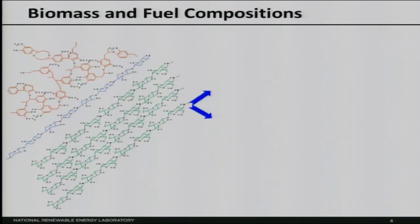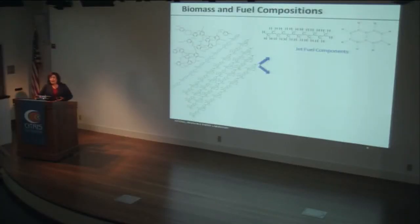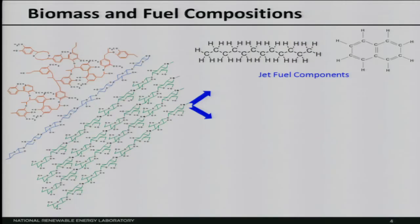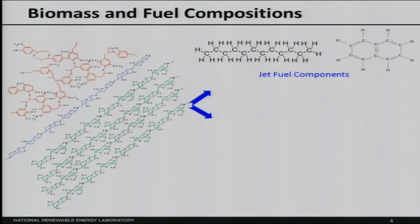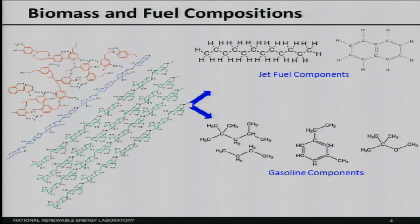And so, looking at biomass on the left in terms of its chemical components, this is what we want to turn it into on the right. So what you're looking at are representative species of jet fuel. There's other materials in there as well, but primarily you have straight chain hydrocarbons and also ring compounds. Gasoline components is the second hydrocarbon fuel that DOE has mandated that we look at developing from biomass. And you can see again, these are branched hydrocarbons on the left, and also the ring structures repeated in the middle compound. On the right, you'll notice again a branched hydrocarbon that actually has an oxygen in it.